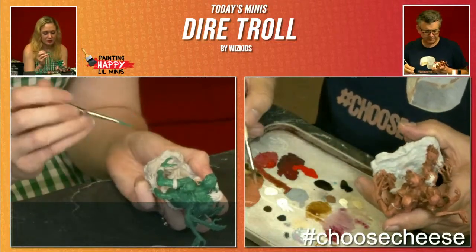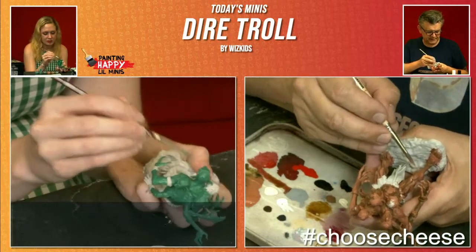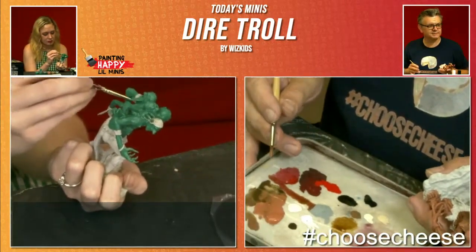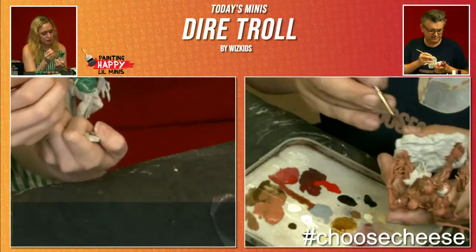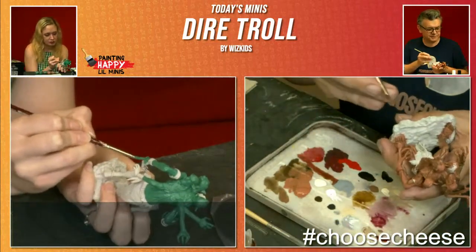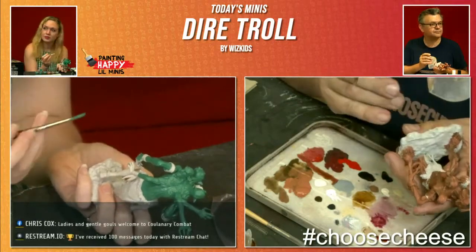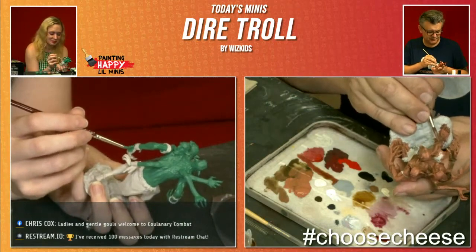So I'm alternating back and forth between the mix of the tan with the Beastie Brown. I'm going to move that slightly this way so you can see it. When I go back and forth, I'm just messing around between these and basically just the straight tan there, to paint that musculature up.